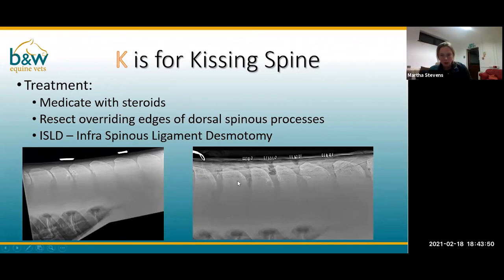I think this picture on the right here is a horse post-surgery, and we actually come in and take away those little extra bits of bone and widen those spaces up again so that the bones aren't rubbing on each other anymore. It's done standing. It's quite a nice surgery, actually, in that the horse tends to be able to not have an anaesthetic. It's just all done under standing sedation. And then we take x-rays during the procedure to make sure that we're happy that we've taken enough bone and that the horse is going to be a lot more comfortable.